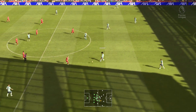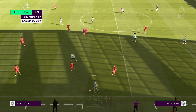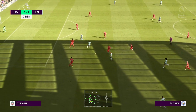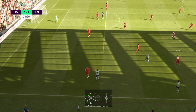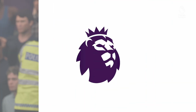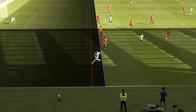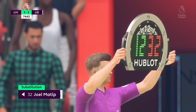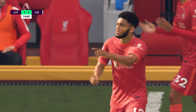What a big moment in the dying embers. Will it prove decisive here? Harvey Barnes. Madison. Might be able to produce from this position. And offside it is. Substitution for Liverpool. And they will make the change now. Number 32, Joel Matip. Coming onto the pitch, number 12, Joe Gomez.